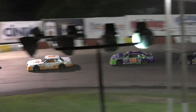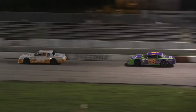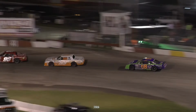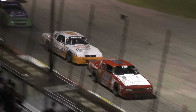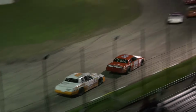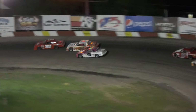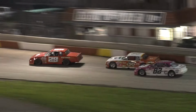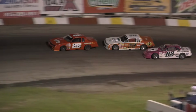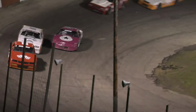Top 3 continue to battle. Will the mailman deliver tonight? Can Howie Ware pull it off? Will the machine, Chad Smith, find his way in there? He's giving Howie a run for his money. Here comes Chad Smith on the inside of Howie Ware coming in 3 and 4. Chad Smith holding his line there, looking to make a move on Howie.